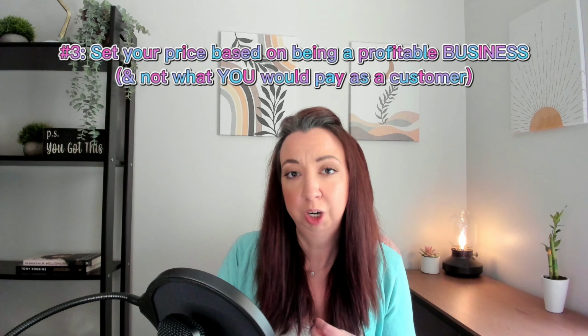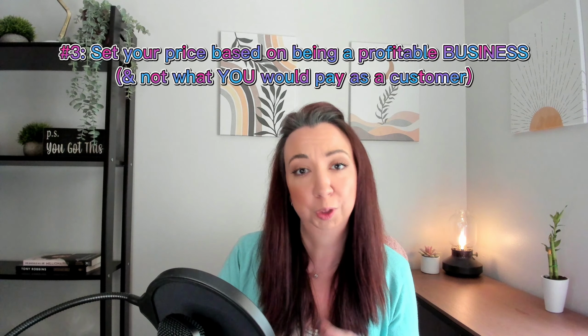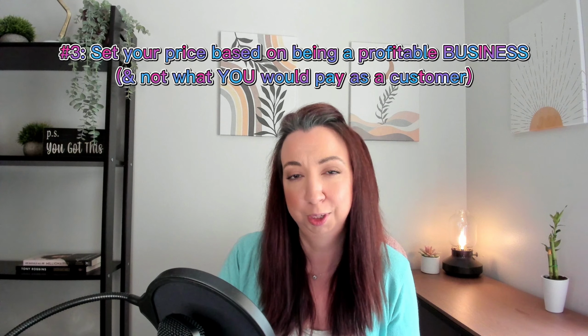Number 3, do not price based on what you would pay for the item. 9 times out of 10, what you're going to pay for a sweatshirt, for example, is probably a lot lower than what the average customer is going to be willing to pay for that same sweatshirt. Especially if you are, again, designing specifically for a target customer and designing specifically for their unique interests and things that are going to resonate with them and be special for them. Their perceived value of that item is going to therefore be a lot higher than yours.